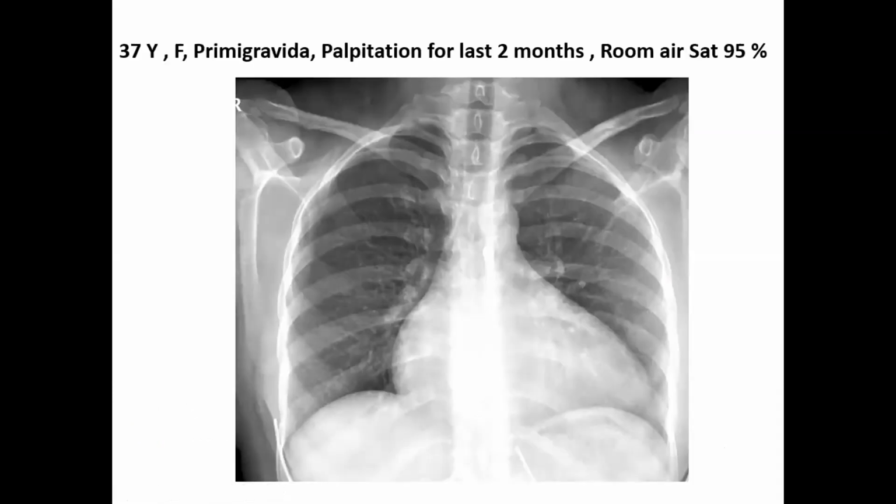Now, by chance, last week they presented in our center, under the subdivision of adult congenital, a 37-year-old lady who is a primigravida and desperately wants a child. She has just presented with palpitation for the last 2 months, and she's only pregnant for the last 3 months or so. Her room air saturation is 95%. So if you focus on this X-ray, what do you see? Any volunteers?